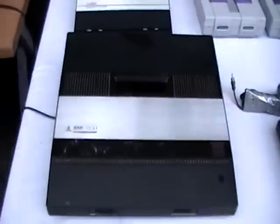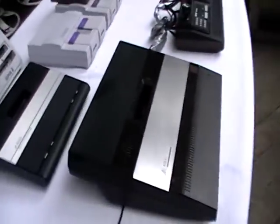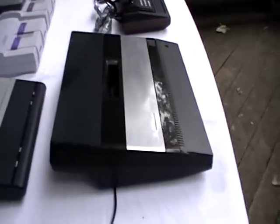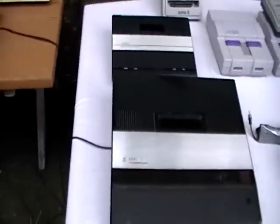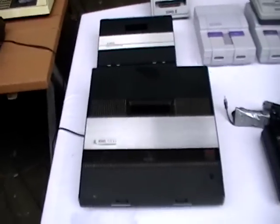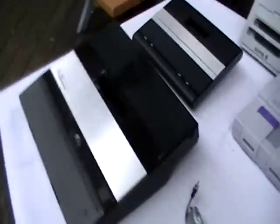Now here's the Atari 5200. Okay, there it is right there. Now, it doesn't look really impressive until you look at it next to the Atari 7800. The back one is the Atari 7800. Look at the amazing difference in size. The 5200 was a huge system. It's almost as big as my arm up to my elbow. It's just a huge system, and the camera can't really show that.